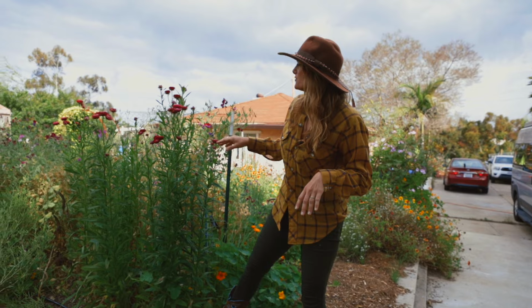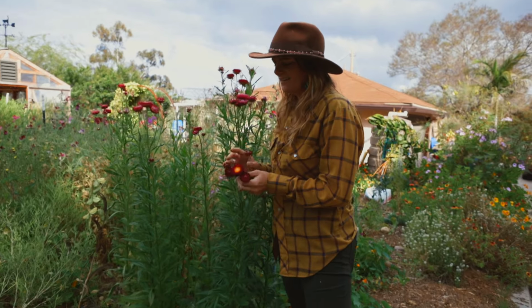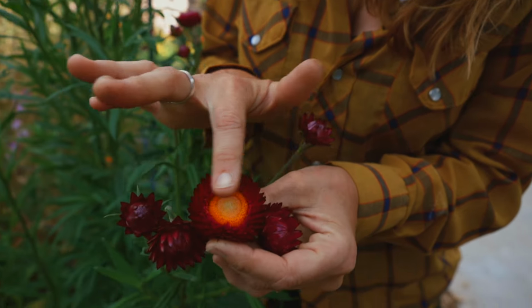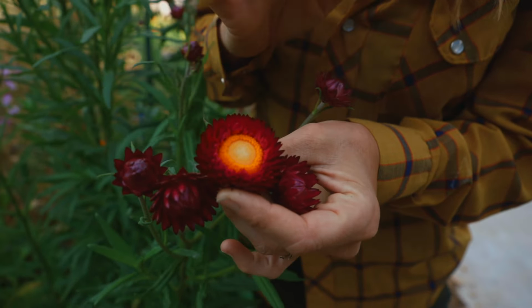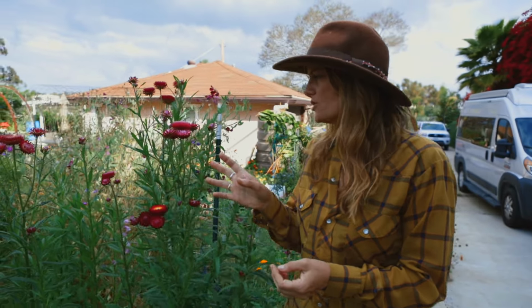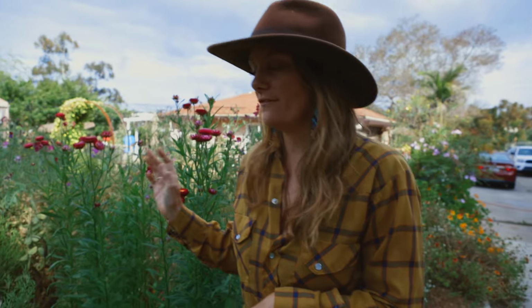Have some beautiful straw flower. Look at these. Oh God, if you haven't grown these before, you gotta grow them. Can you hear this? They literally feel like paper and they last forever in a bouquet. Gorgeous, beautiful plant called straw flower.